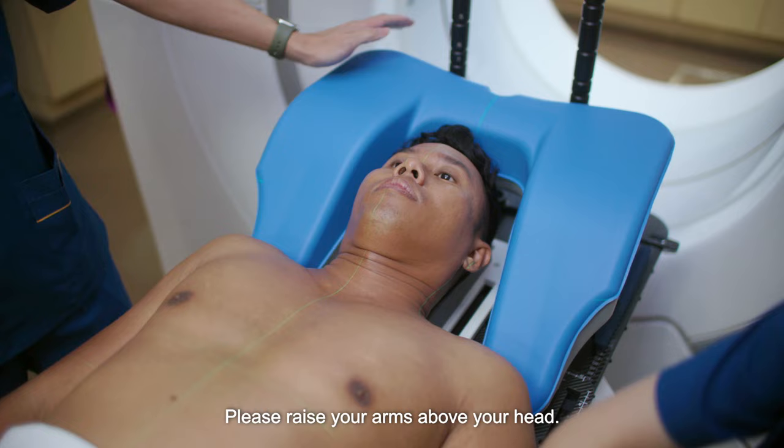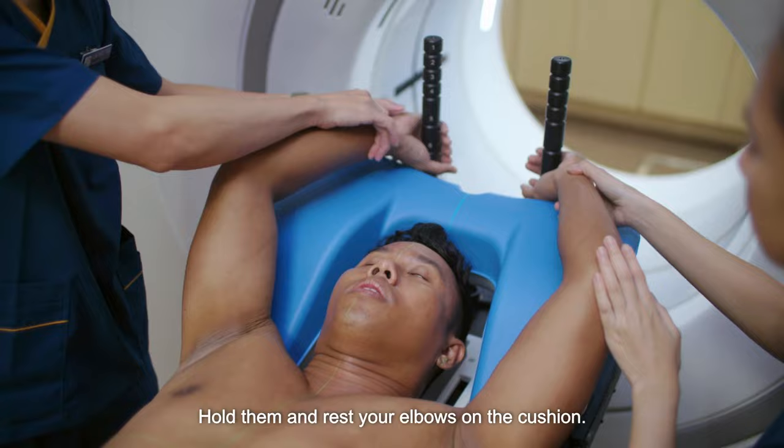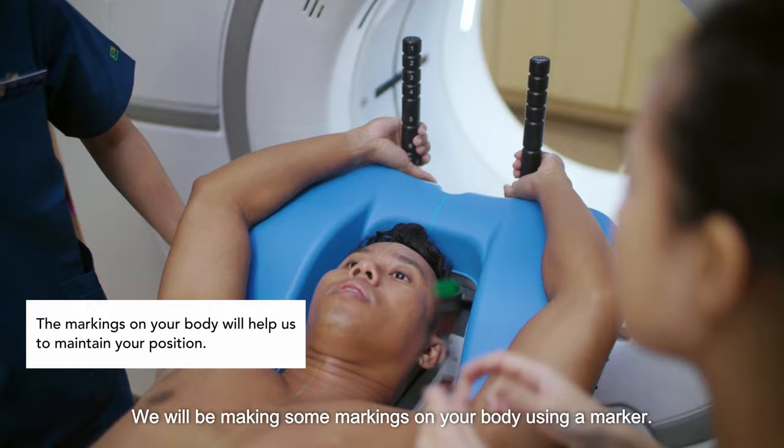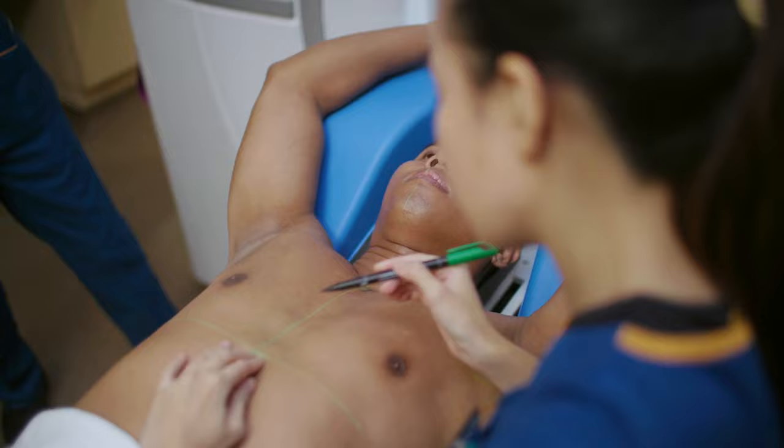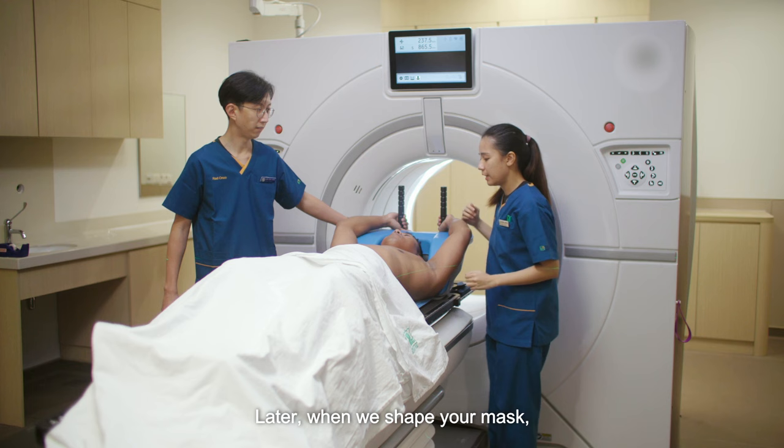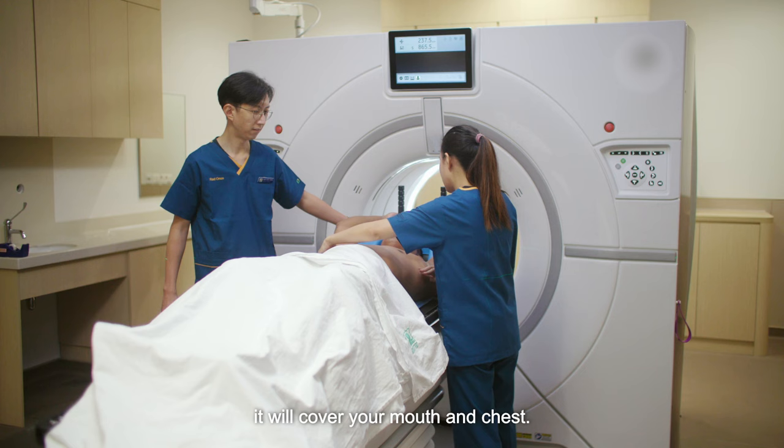There are two poles behind you. Hold it and then rest your elbows down under the cushion. Yeah, very good. We'll be doing some markings on your body using marker. Later on, when we do the mask, it will be covering your mouth as well as your chest area. Okay. You can breathe as per normal.